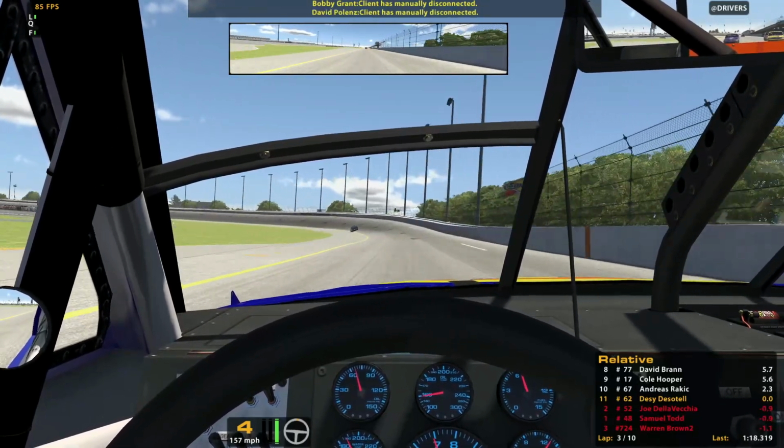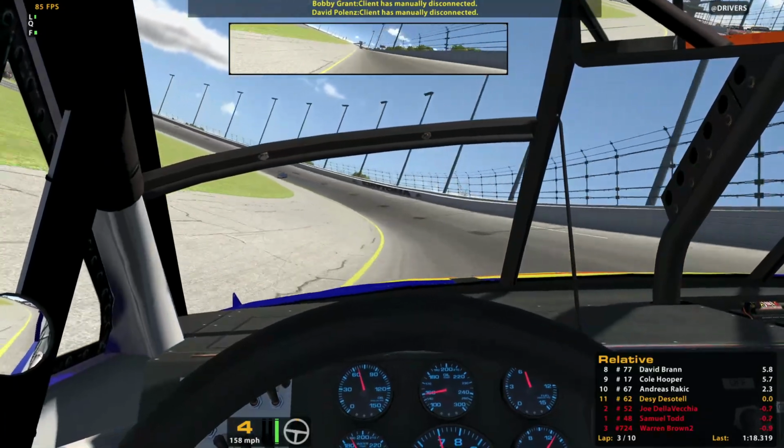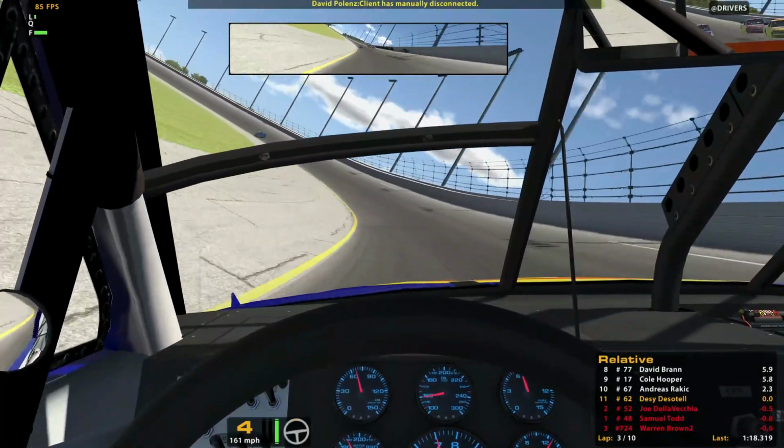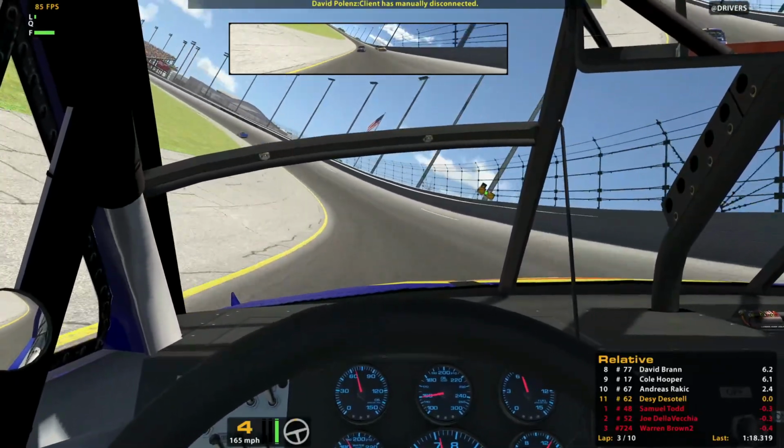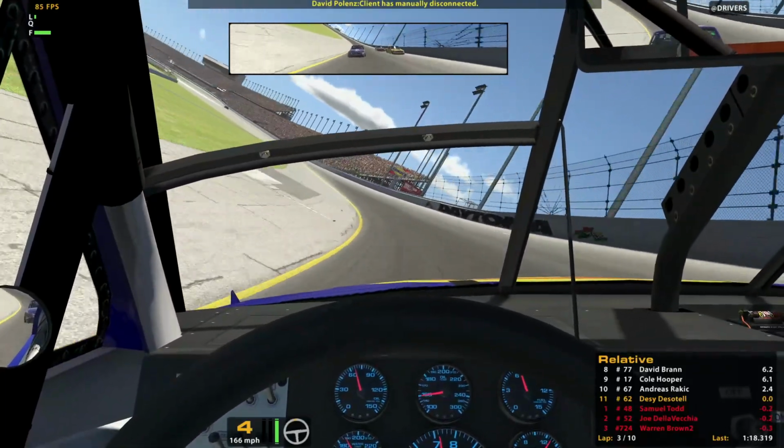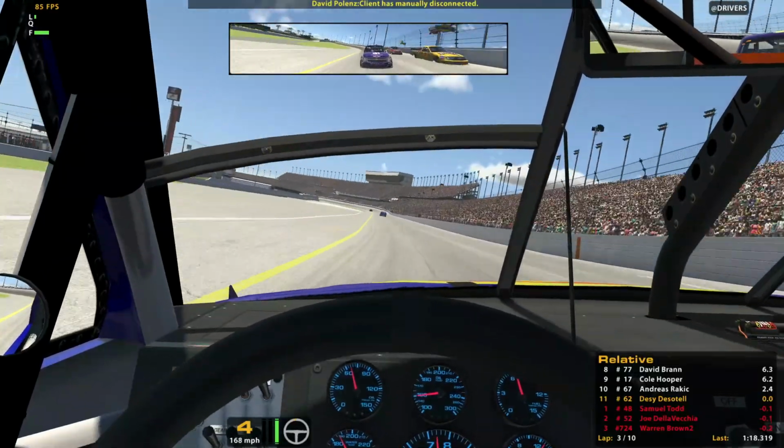As the leaders are coming up on me. 2.5 seconds. Tell you what, one thing with this old truck that is weird is this weird-ass bar in the middle. Don't understand that in the slightest.